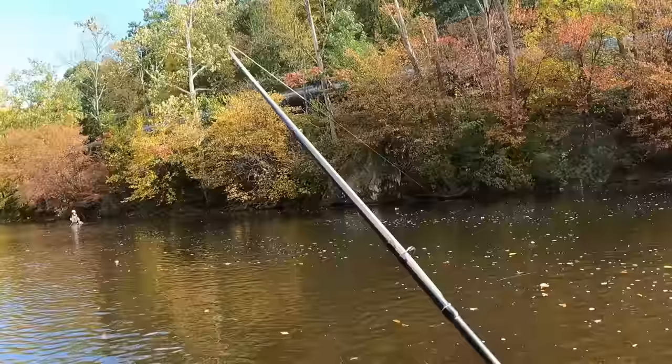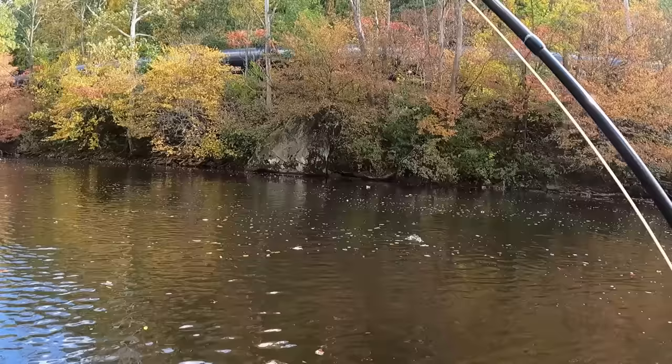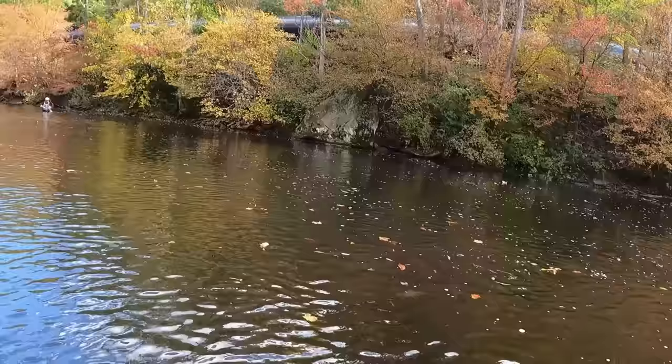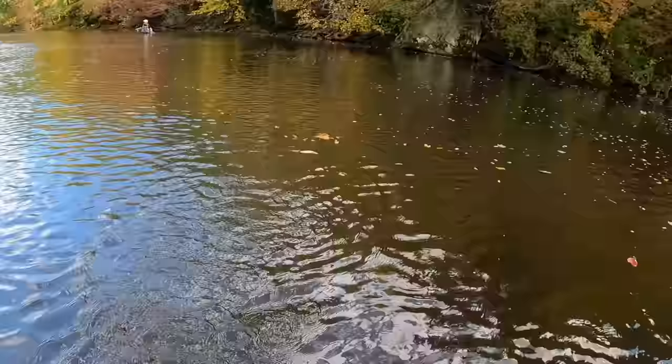He's on the hare's ear soft hackle. Really? Yep. I got one of them. I'm about tempted to take that little size 18 pheasant tail off and put two soft hackles. This is about another 10, 11 incher. Nothing big. Yeah, that's fun, right? Fine with me.